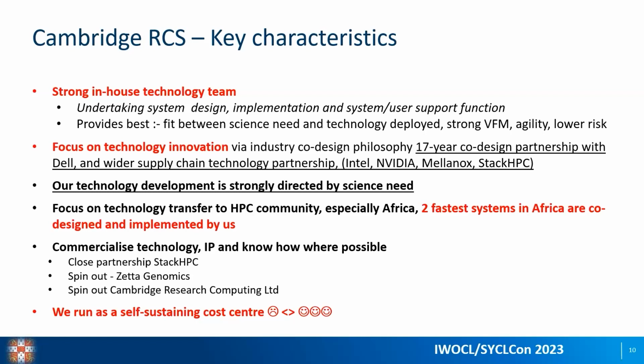One of the odd things about our service is we run as a self-sustaining cost center. There are all these orthogonalities in here. Some things are bad because we have to run like a business within a public sector organization, which is a terrible thing, because public sector organizations are far from agile. And if you're running a business, you need to be agile. So there are many orthogonalities in here, which make me sad.